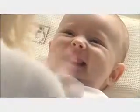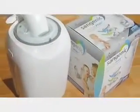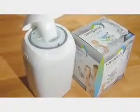When you have a new baby, hygiene matters. That's why SANGENIC have introduced Hygiene Plus, the most advanced nappy disposal system in the world.